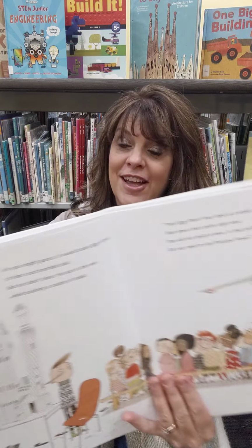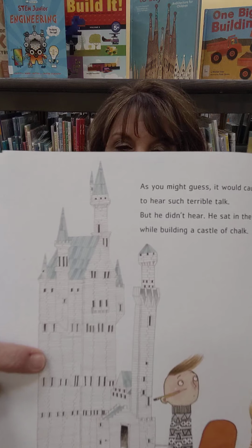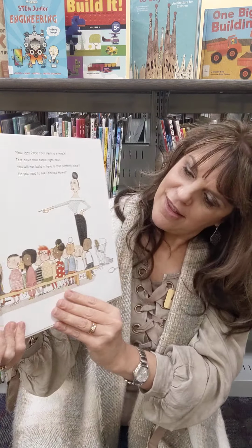As you might guess, this would cause Iggy stress to hear such terrible talk. But he didn't hear. He sat in the rear while building a castle of chalk. Did you see the chalk before? Look really close. Can you see how Iggy made a castle out of chalk? And there's his teacher.